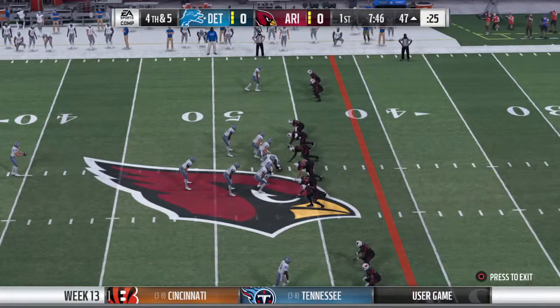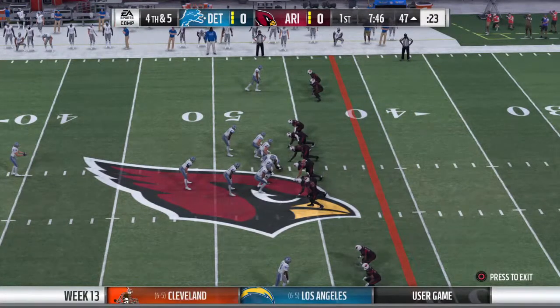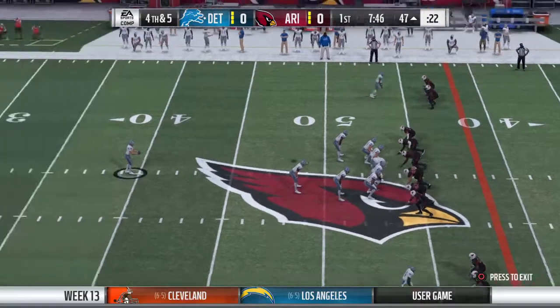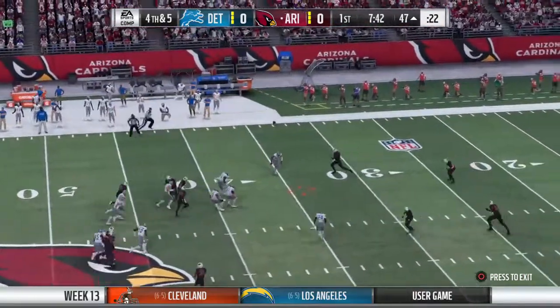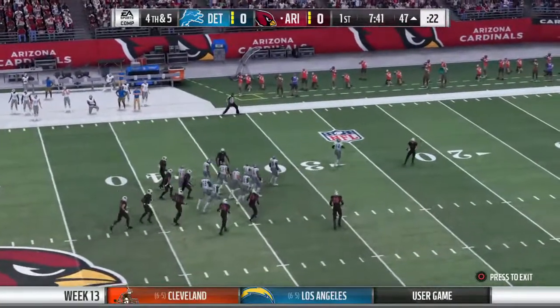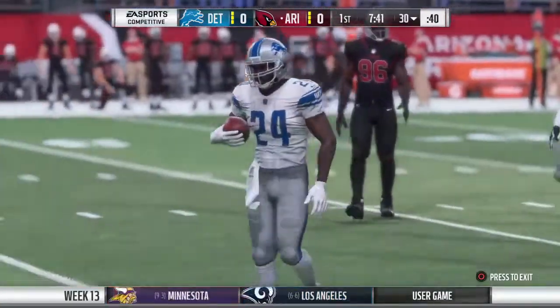So on 4th down, here's the punter, Jeff Locke, to kick it away. And last week in the loss, 5 punts as he gets this one away. And this one will be touchback, right at the 30-yard line.